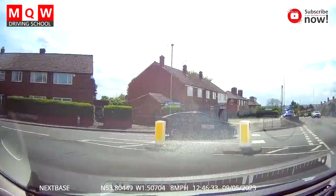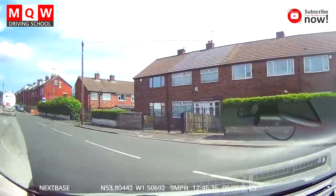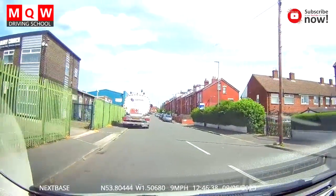Now you're turning left in the street. This street is still a 20-mile speed. This is why there is no new speed limit you see.